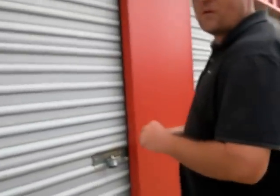Guys, this is the storage unit we just bought. It's August 27th, 2013, on a Tuesday. We're in Hazlet, Texas, on a Storage Wars Texas shoot, and we're going to see what we found here. We bought the unit for $400.